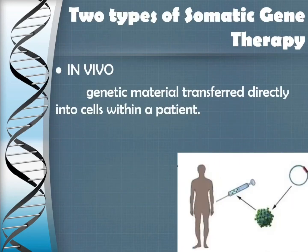Let's now move on to the two types of somatic gene therapy. In vivo: genetic material is transferred directly into cells within a patient. In vitro, the term simply means any kind of experimentation or test done outside the original living system from where the cells have been taken, without much alteration of the natural conditions which are already present and not exclusively made for the sample. In vivo gene therapy means that therapy is administered directly into the patient. The target cells remain in the body of the patient. The gene is being transferred to a patient's cells while still in the patient.